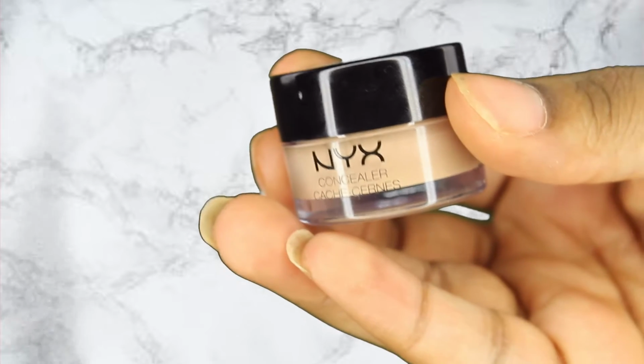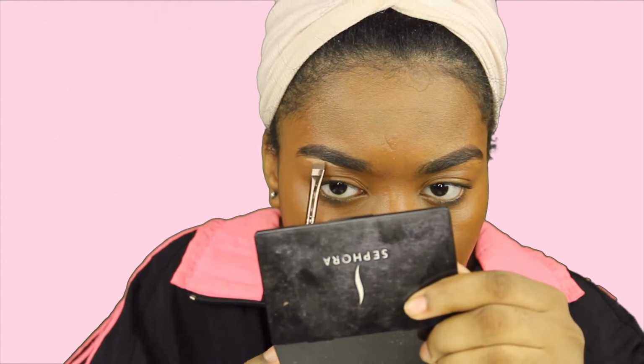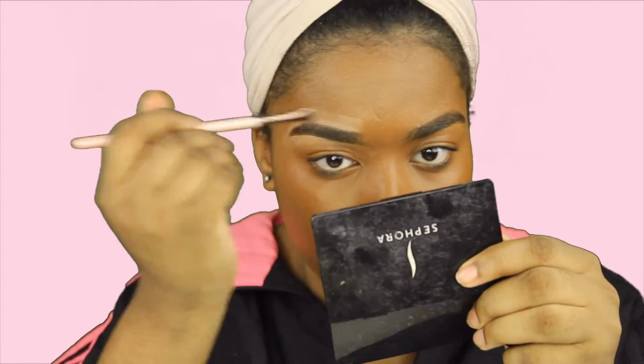Now for concealer, I'm using something kind of new to me. I'm going to use NYX Above and Beyond Full Coverage Concealer in the color CJ06 Glow. I'm going to go right in with my brush in here. Alright, and I'm just going to blend this out with my finger. I actually like the concealer so far. We'll see how easily it blends.